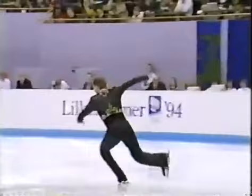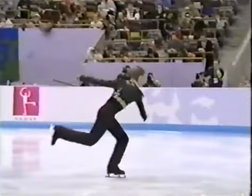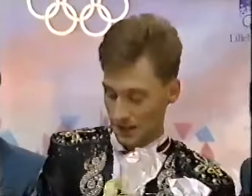It just didn't get off the ice like he wanted it to. You can see it's very low, and he comes out forward. There's no way he can complete the rotation. There is a 4/10 deduction. His coach is Galina Smievskaya. It's so disappointing. A minimum of 0.6 taken off of that program.